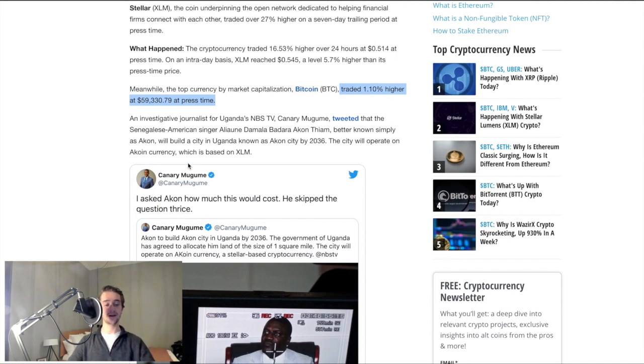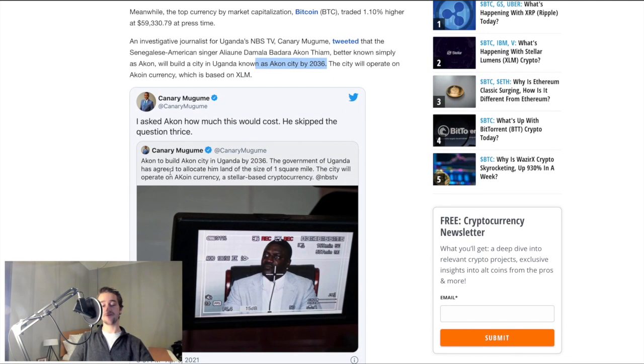Now, guys, an investigative journalist from Uganda also tweeted that the Senegalese American singer Akon, better known simply as Akon, will build a city in Uganda known as Akon City by 2036. And why is this very bullish? Well, the city will operate on Akon's currency, which is based on XLM. And this is great news because it shows the scalability and how much XLM can go forward moving towards the end of the year, and for the future of the coin.